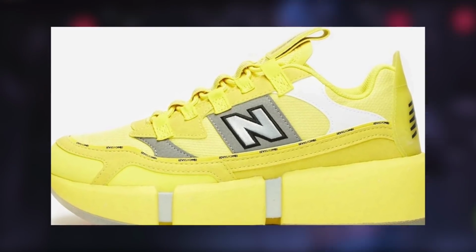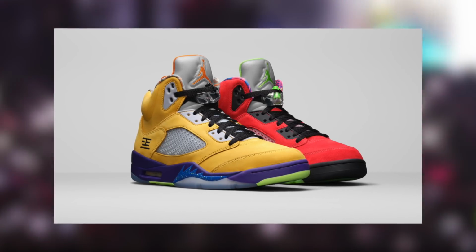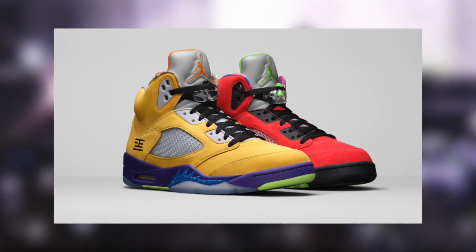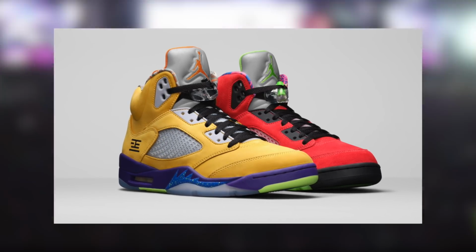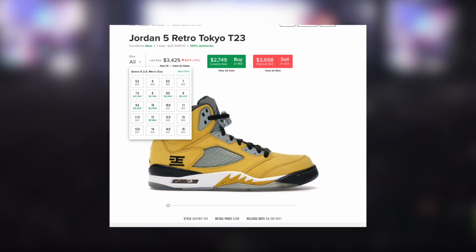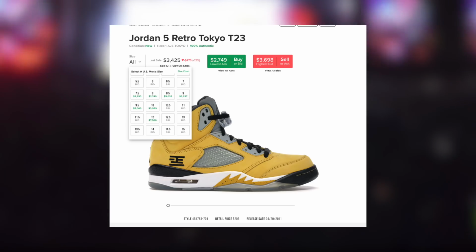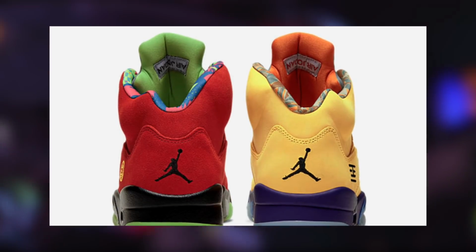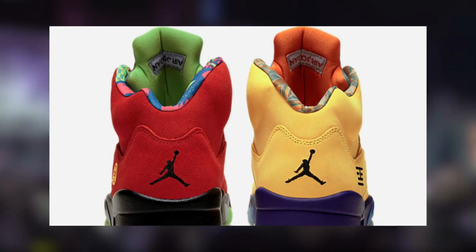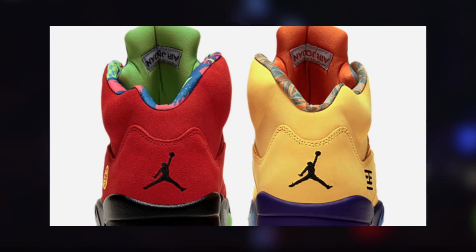Then on November 7th for $220, we will finally be getting the What The Jordan 5. Demand on these is absolutely ridiculous for a Jordan 5 that's not Off-White. A large part of this is due to the colorways being used coming from the Tokyo Jordan 5. Unfortunately, they won't perform nearly as close to that, but instead, you should expect some easy profit off of these, more than lunch money, but still not an incredible margin. Regardless, definitely a go at the moment, but if this changes, I will update you guys, of course.